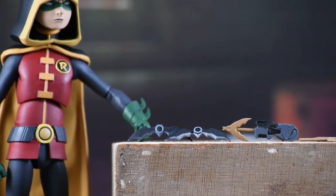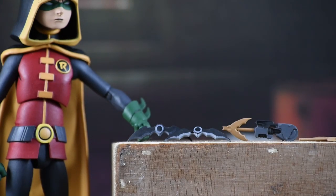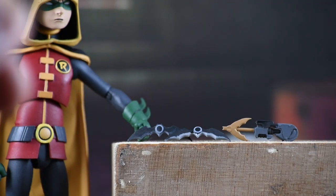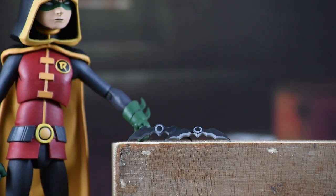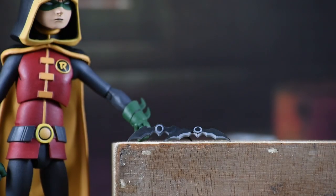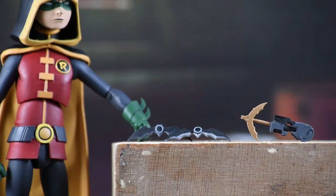And then you also get a couple Batarangs. Now, unlike Batman, who only got one Batarang, with Robin you get two, which is nice. You also get that grapple gun, and it comes with a closed grapple hook, and you also get the open grapple hook, and it works just the same as the Batman one does. You just kind of unplug that, and then you just want to port this other one in, and then it gives you the more open grapple hook.